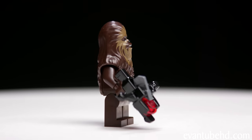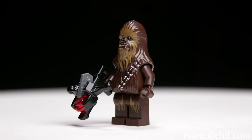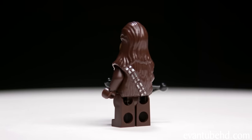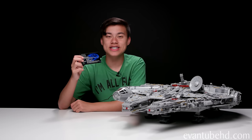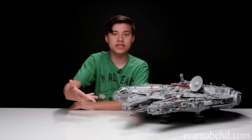And finally, we have Chewbacca. And like C-3PO, he can be used with the classic characters or new ones since he doesn't seem to age. He's got his bandolier and some fur printing on his upper and lower body. He comes with his bowcaster and his Wookiee single-piece head/body sculpt with no neck movement. We also have this UCS plaque with the information sticker on it. And now on to this big boy.